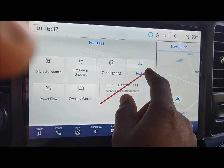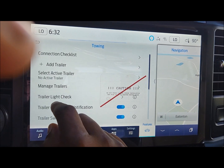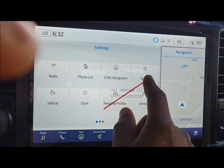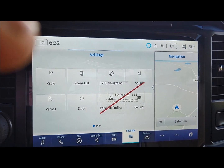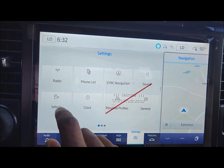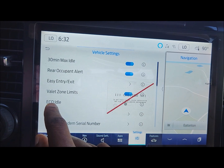Let me go back here. We have the towing, and I haven't tried any of the towing features out, but the sound system is super good. I do have the upgraded B&O, Bang & Olufsen sound. I do not have the B&O Unleashed, but even with the normal B&O, I think it sounds pretty good. And I have an ear for hearing sound. So I'm going to show you something else.